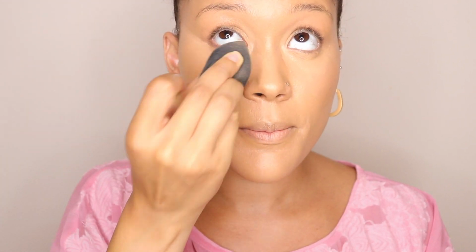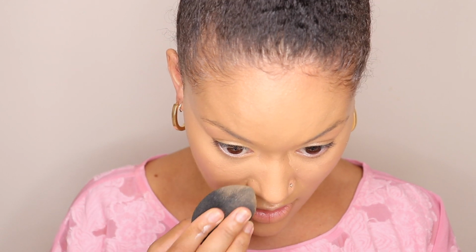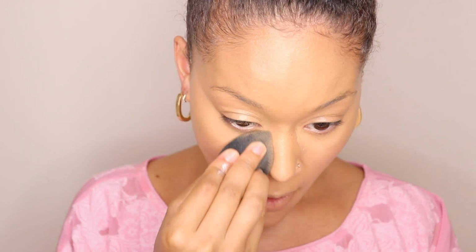The reason why I'm looking up is because my eye is right now lying flat, as opposed to when I look forward, and if I go to blend my crease out like that, I'm literally creating, my eye's already at a crease right here. So the reason why you look up, or if you don't want to look up, you can look down like this and kind of straighten and flatten your under eye.